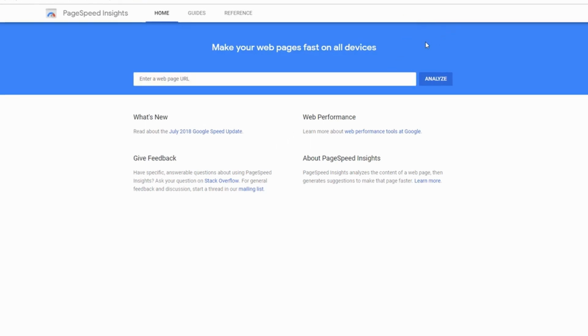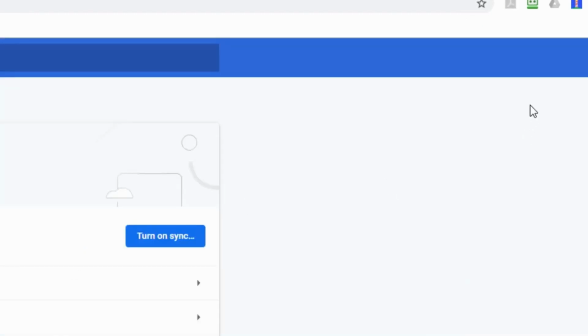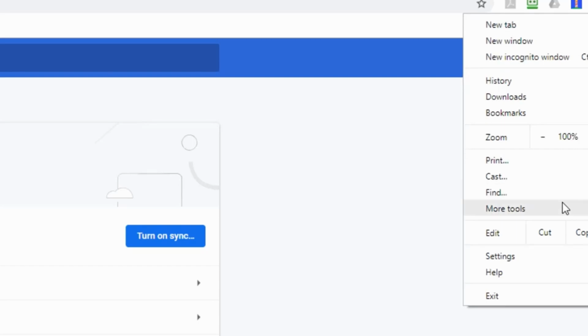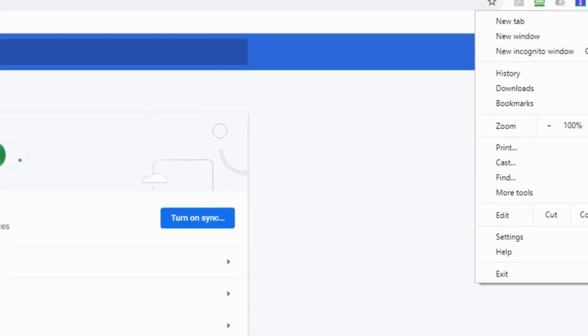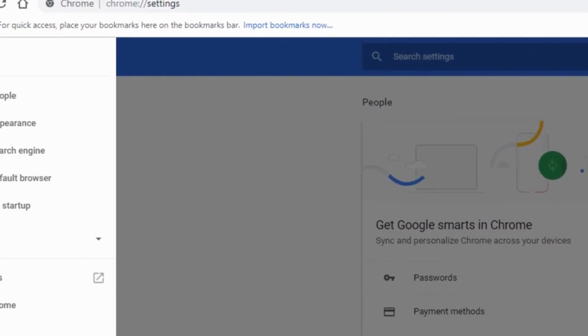There are a couple of different ways that you can run Google Lighthouse. One way is by getting it as a free extension for Chrome. I've done videos before about how you get extensions for Chrome. The way you do that is you click on the three dots at the top right of a Google Chrome browser, then go to Settings. Once you get to Settings, you can click on the hamburger menu at the top left, and then go down and click on Extensions.